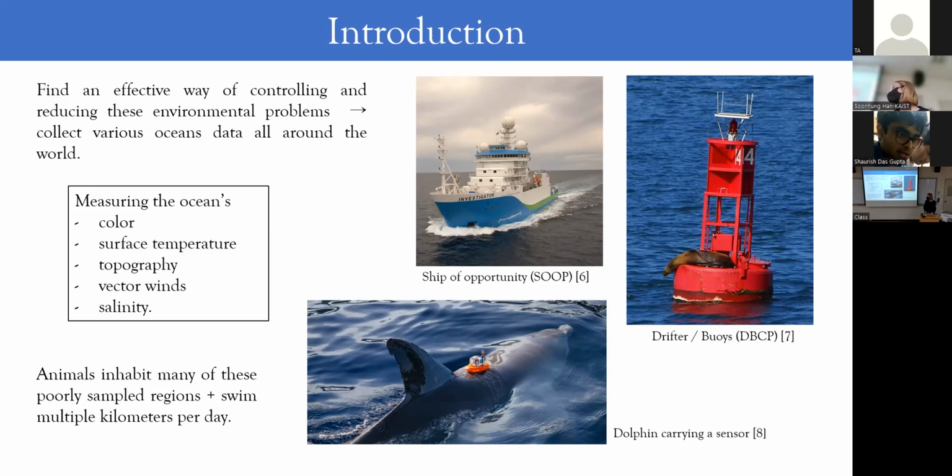But right now, a new solution is being explored: marine animals carrying oceanographic sensors. It's a realistic solution to many of the issues, because, for instance, boats struggle to break the ice in the polar area. So animals could be a really good solution because they can go to these under-sampled regions. They swim multiple kilometers per day through the depths of the ocean.